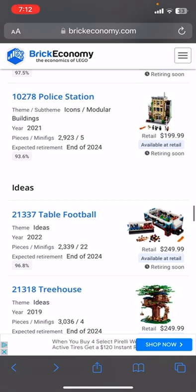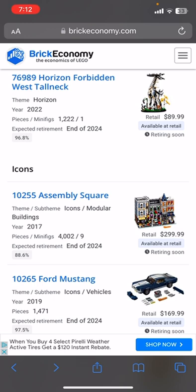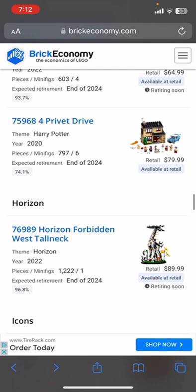And we get to some of the LEGO Ideas sets, and I wouldn't invest in any of those personally, but they very well could end up being good investments. Then some Icon sets. Then we get to the Horizon Zero Dawn set, the Tallneck set.